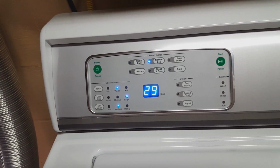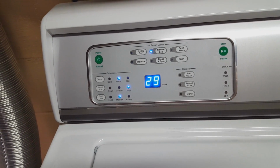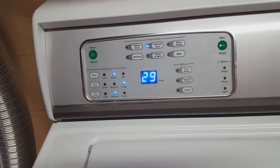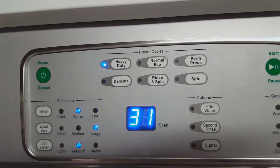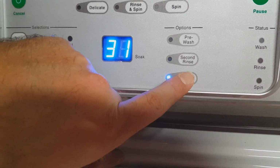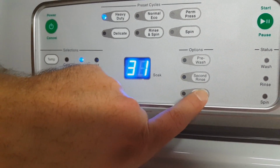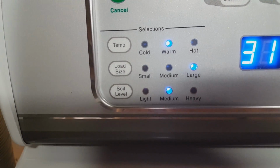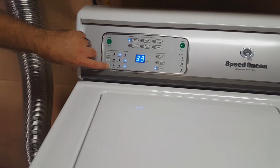Before we continue, we're not going to be using normal eco. That's probably there to satisfy the EPA and all that. It's basically a wash that doesn't even fill up all the way, and then it spins for a rinse the whole time. This spins and sprays. It doesn't do a true second rinse or first rinse. So our normal wash is actually going to be heavy duty. And then you have your permanent press, delicate, rinse and spin, pre-wash, second rinse, signal, your status indicators. So it's quiet, loud, and then medium. Then you have your temperature selections, load size, soil level, which is your timer basically, and your start button and all that.